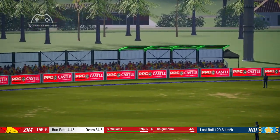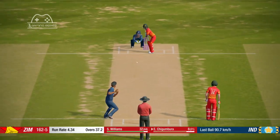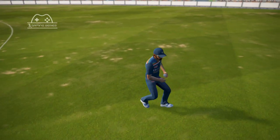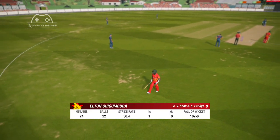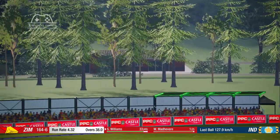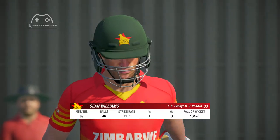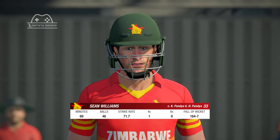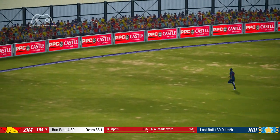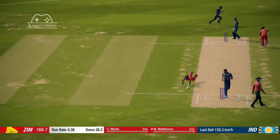Catch! Catch! Oh, what a catch! Work, held their nerve while the ball was in the air, and takes a good catch. Oh, super shot. This could be out.